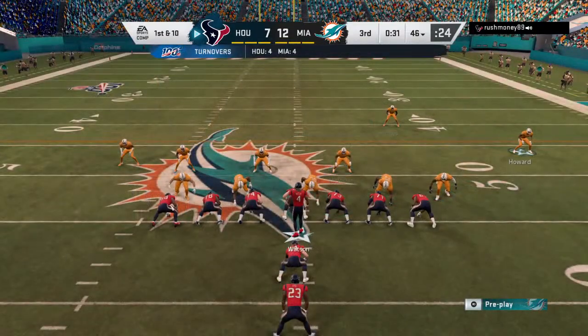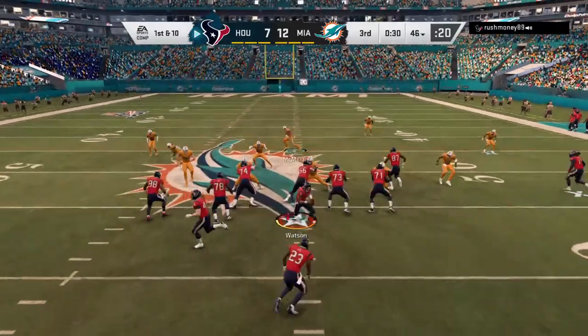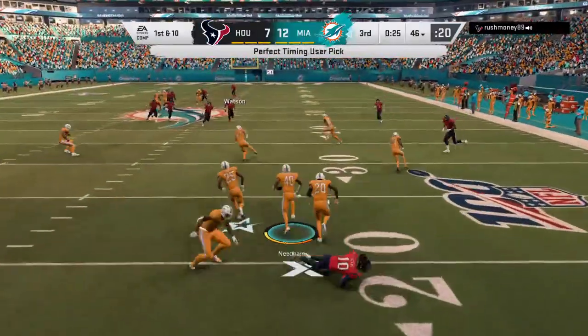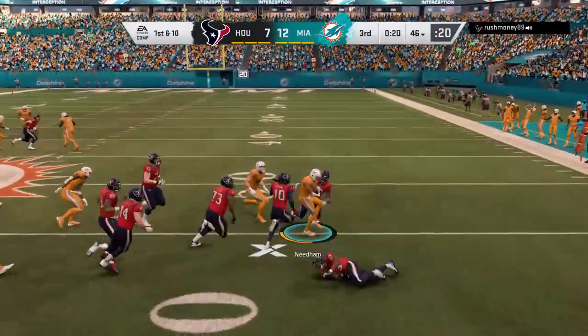The Texans offense ready to go here for their next drive. And last time, one play interceptions. So this offense, they should be fresh. That's a good way of putting it. And my goodness, another interception. Picked off at the 21.